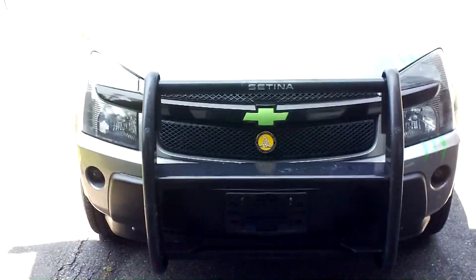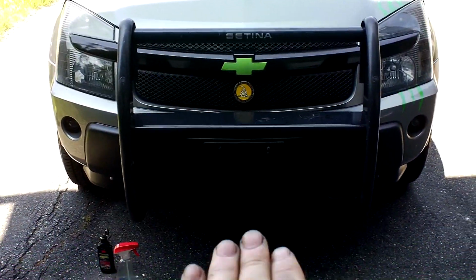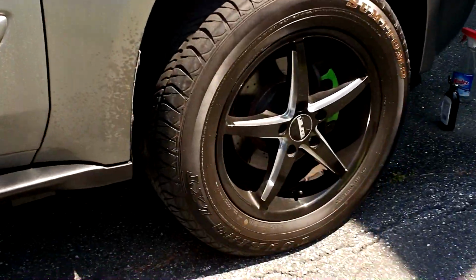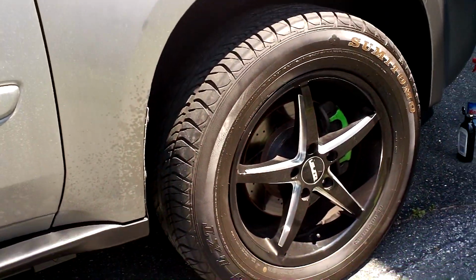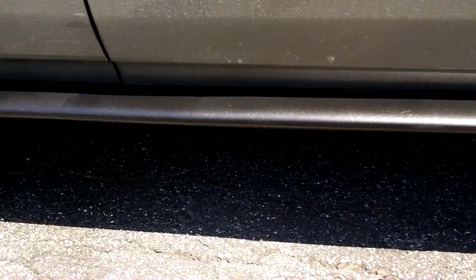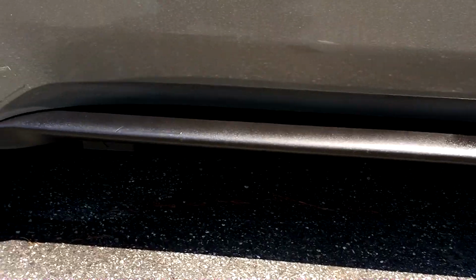It'll break it up so you have the top, the middle, and then the bottom with some sort of green on it. So I polished up the rims, put some tire wet on the tires. I haven't actually washed the vehicle yet because I wanted to get all the painting done. Restored the rocker trim here. It looks 1,000 times better.